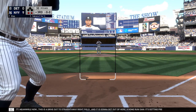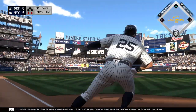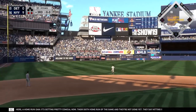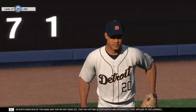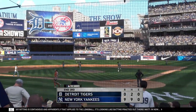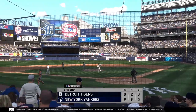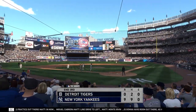Now batting, Miguel Cabrera. Line drive to left. Urban is going to have room out there as he puts this away to retire the side. So one run on one base hit, the home run, no errors, and no one left. On now to the top of inning number four. It's the Yankees 9 and the Tigers nothing.